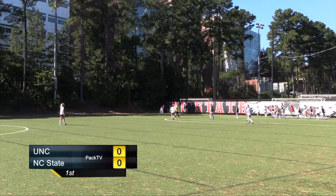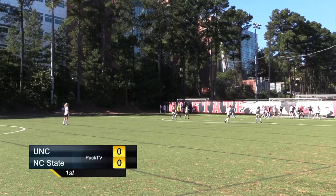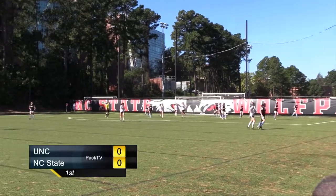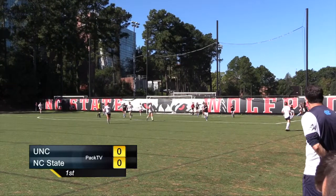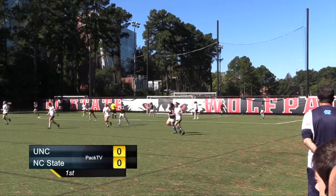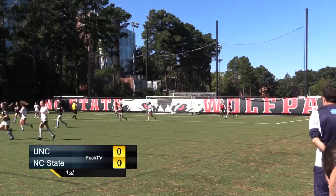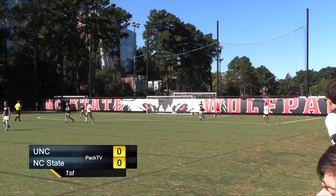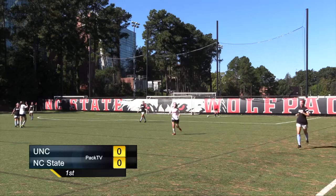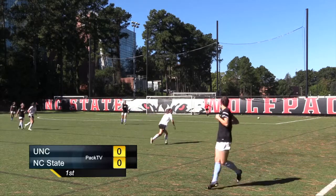So corner here for the Pack. Sent in, just over the head of Key. And that one went out for a goal kick. So unsuccessful corner there for the Pack. Looked like State might have had a chance there, but the corner was kicked just a little too far.